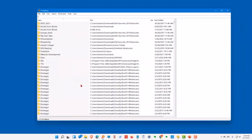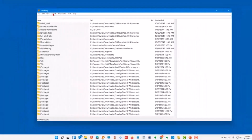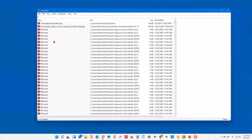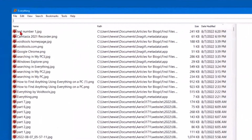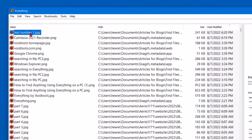We'll minimize this. We called it, doesn't matter what we called it. Maybe I don't even remember what I called it. What am I going to do? I am going to look under date modified, but I know that I saved it as a JPEG. So let's first tell it we want to look for pictures. Now we're going to go to date modified. We're going to sort, find the last one, and there it is right at the top because it's the last picture that I saved.